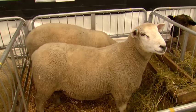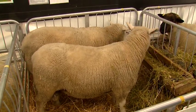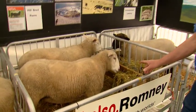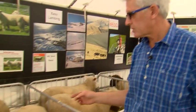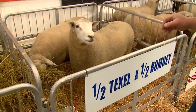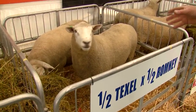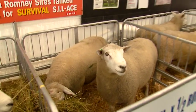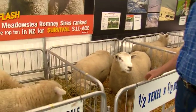They've got a number of exotic breeds in them, from the Finn through the Texel, through the East Frisian, and the Romney. They're a high-performance one. These two are Texel Romneys. This is a Texel ram over the Romney ewe, and that is a very popular breed as well. Puts a lot more meat in them. Very good sheep for hill country.